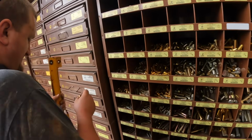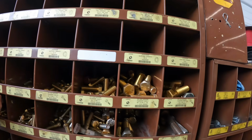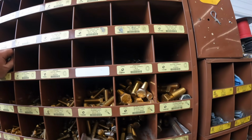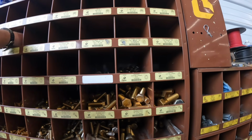Now we'll just grab handfuls of bolts. Dropped one. Ain't my bolts. It's not yours, you don't care. That's right. I don't buy them bolts. Do we need any nuts?